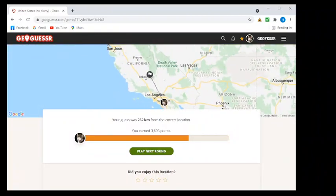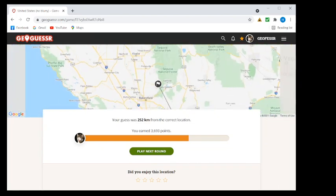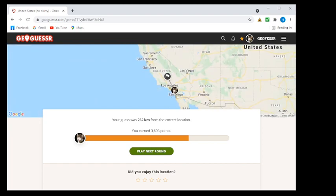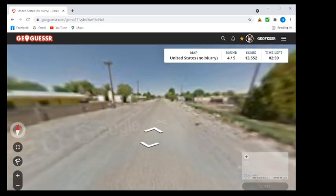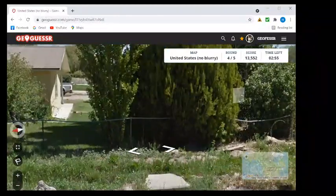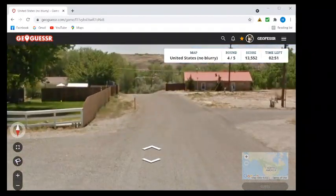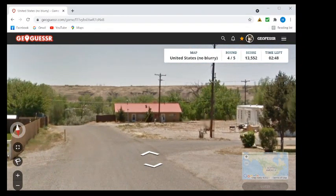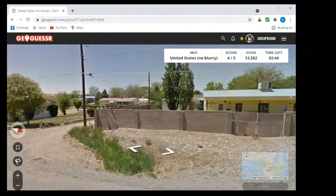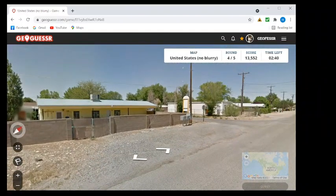Okay, so it was near Bakersfield. Okay, so at least the same part of California that I was thinking of. Yeah, this also looks like we have maybe some Western hills. Architecture also looks like it could be California.